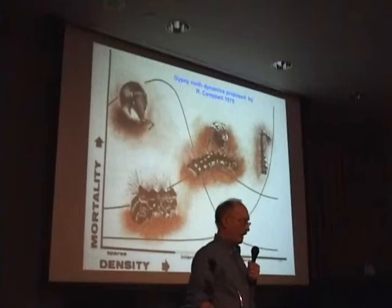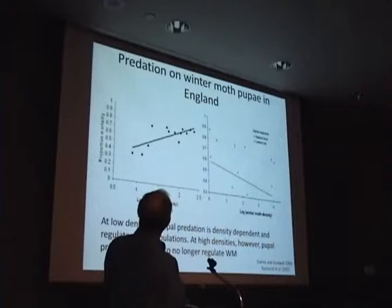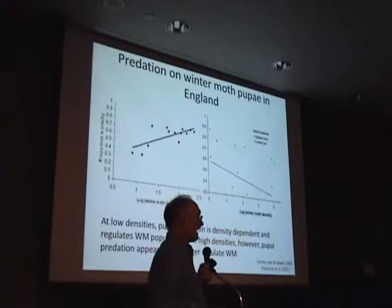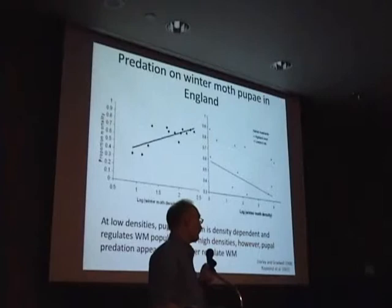So there's evidence for this in England. In low density populations, the pupal predators will regulate the populations. They believe that in low density populations in England, it's the pupal mortality that keeps the population in check. Whereas in high density populations, over here, the mortality decreases with increasing density, so the predators become saturated. There's only so many winter moths a community of predators can eat. And so maybe that's a general feature of population systems. Maybe that's what's going on.